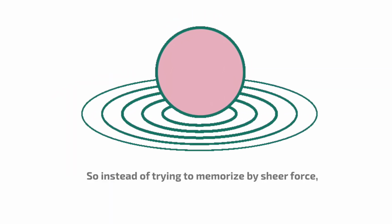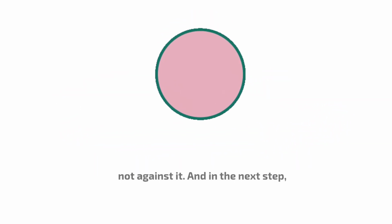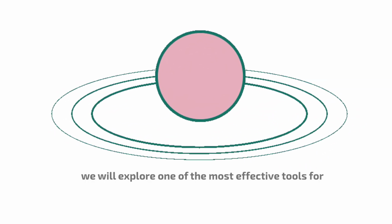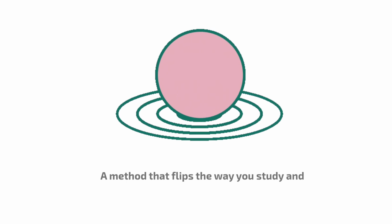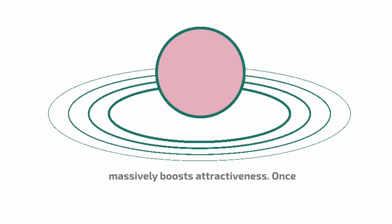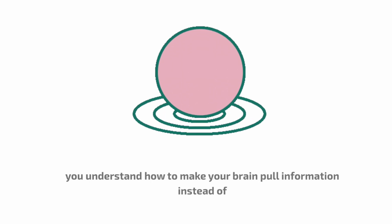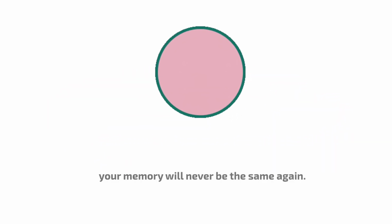So instead of trying to memorize by sheer force, we need to work with our brain, not against it. And in the next step, we will explore one of the most effective tools for doing just that: active recall. A method that flips the way you study and massively boosts retention. Once you understand how to make your brain pull information instead of just receiving it, your memory will never be the same again.